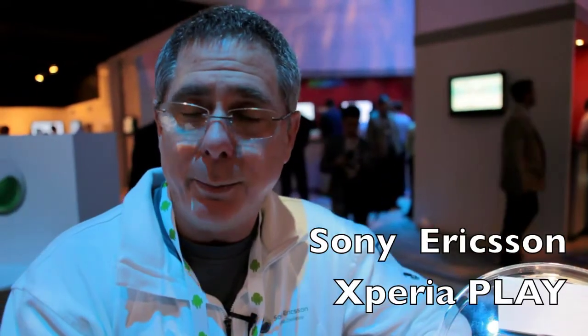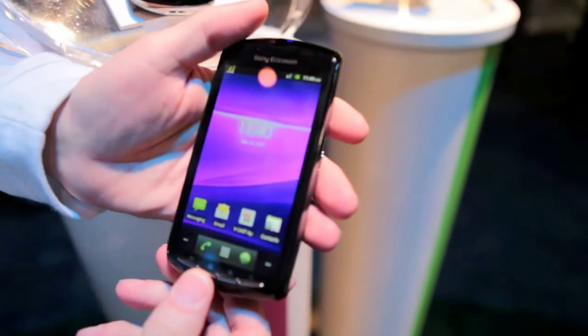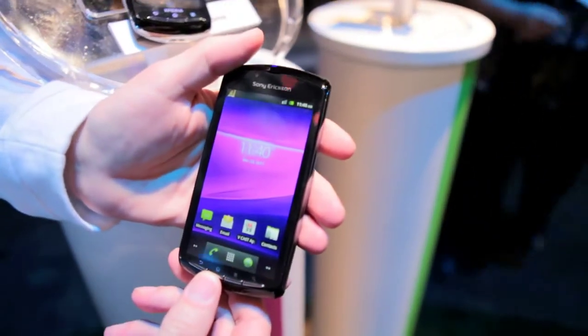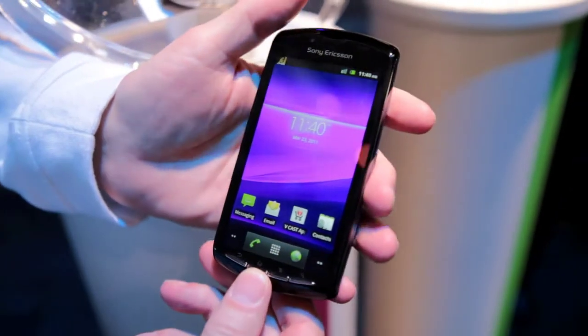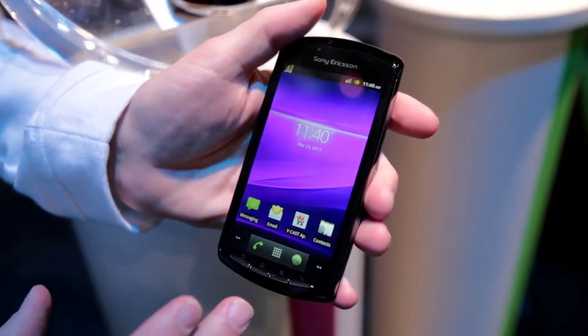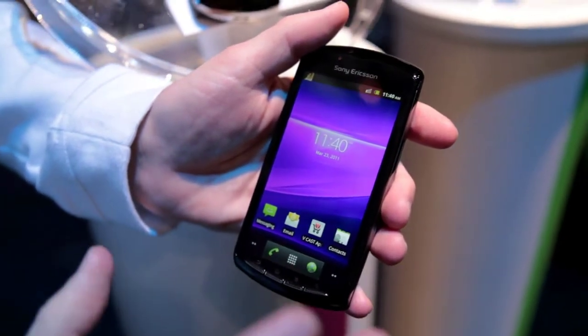I'm with product marketing at Sony Ericsson, and today what we're showing is the Xperia Play, the first PlayStation certified device in the world, and it's going to be coming to Verizon looking like mid to late April or early May, around that timing. And the first thing we want to talk about whenever we talk about this device is establishing the fact that this is a full-fledged smartphone.